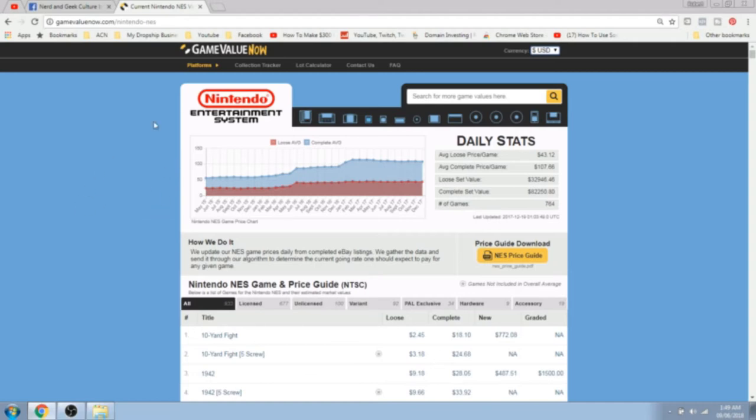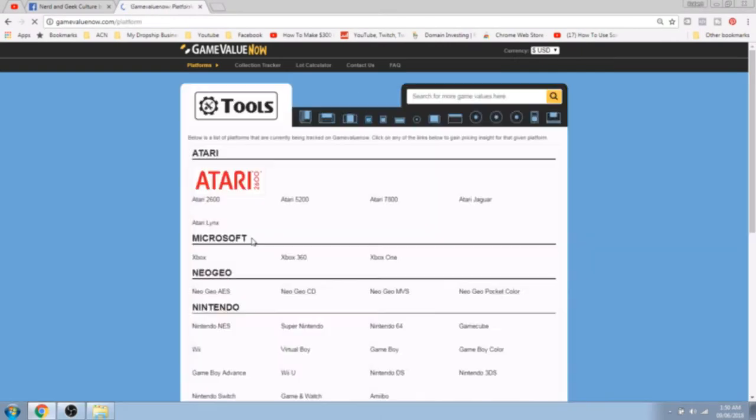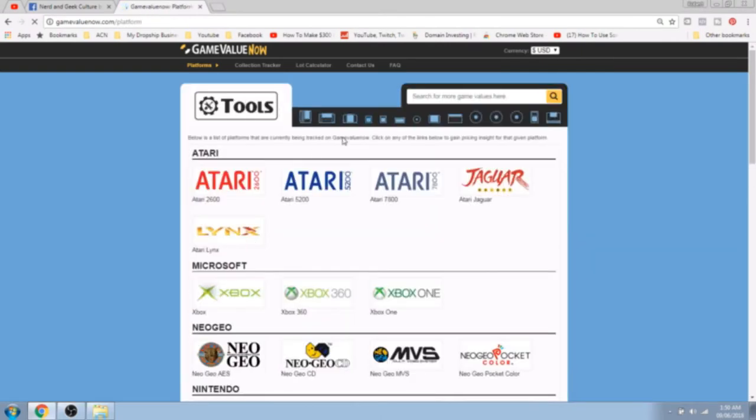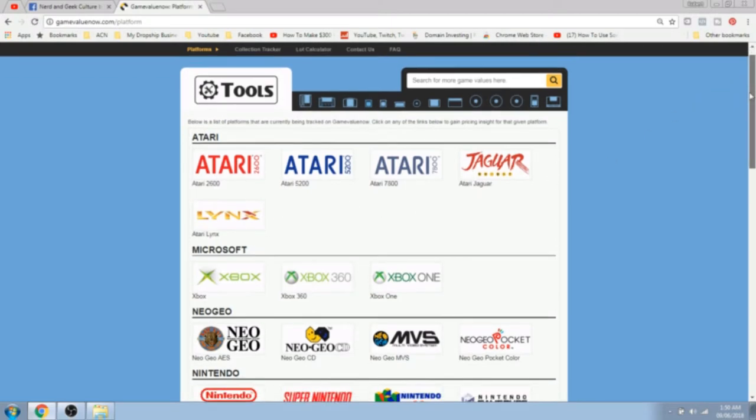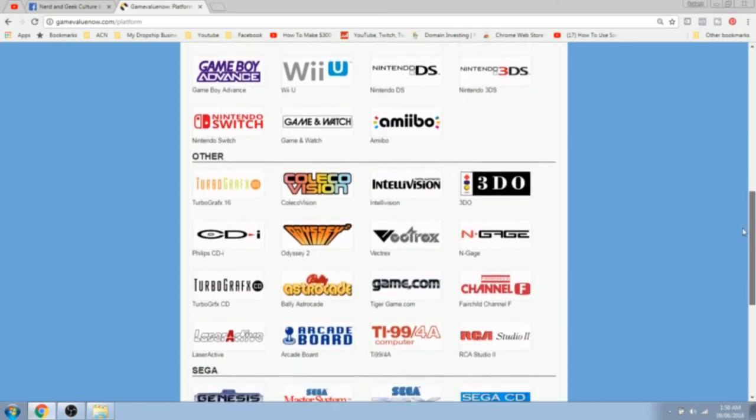Now, coming back to the homepage here, the other way to choose your platform from the homepage is called the tools page. And the way you do that is by right here where it says top platforms, you come over and you click on view all, and it takes you to the tools page. And here it has literally pictures with each name of the different consoles that they track.